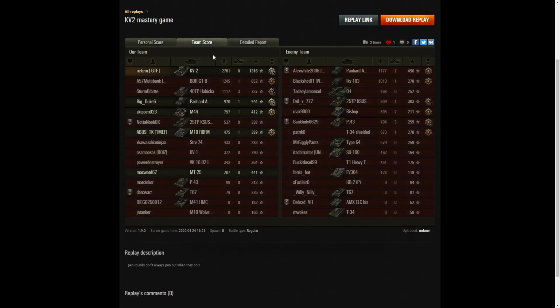Let's have a look at team score. There you go, 2,781 hit points of damage in that game. The next high scorer was the BDR with 1,245. And after that, it was shared. Was it shared? No, it wasn't shared. Actually, it's the Panhard AMD, managed to get 1,177. Followed by our Habicha, who managed to get 1,117. I thought for a second that was also 1,177.